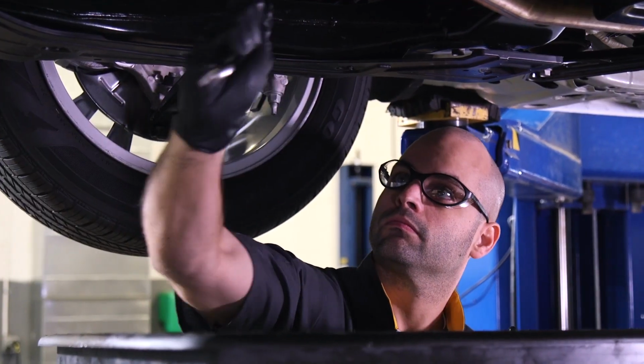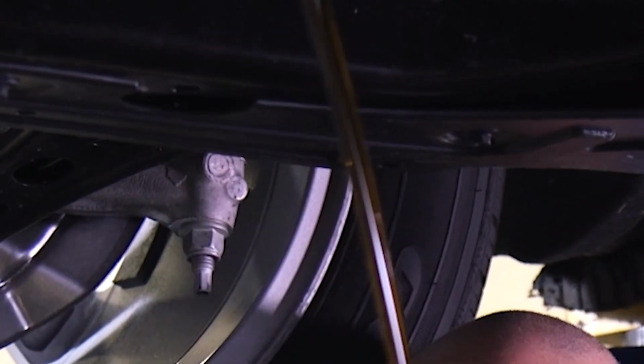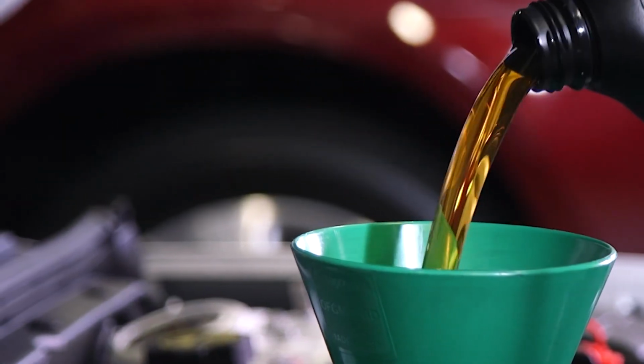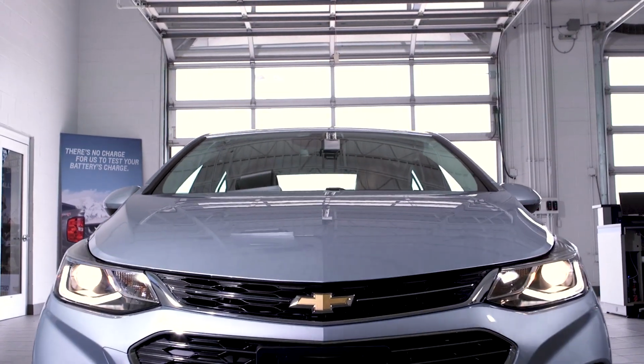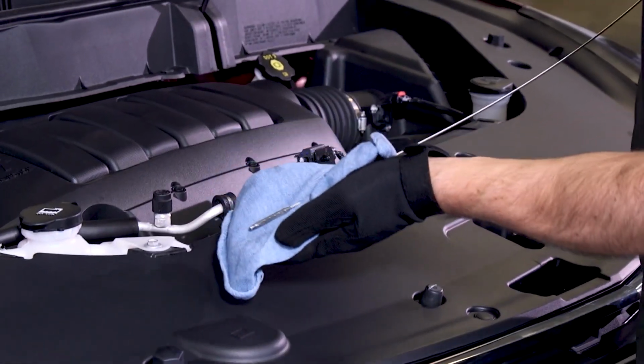When the light comes on, you know it's time for service. A simple, effective way to save you money and help reduce oil waste. Choosing the proper grade of oil is a critical step in engine maintenance. Chevrolet Certified Service offers a range of oil types, and our trained technicians will recommend which grade of oil is best for your vehicle.